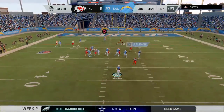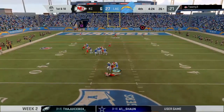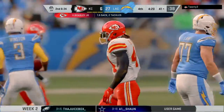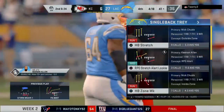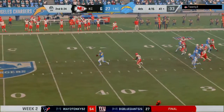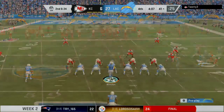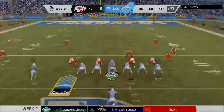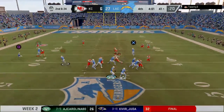On play action, Winston. Oh, he stays up. And a big loss here as he's taken down. Vic Beasley making it look easy, cruising in for the sack. The amount of sacks that they've absorbed in this game is absolutely extraordinary. Let's just face it. This offensive line, flat out, cannot handle this pass rush. It's been demonstrated time and time again.